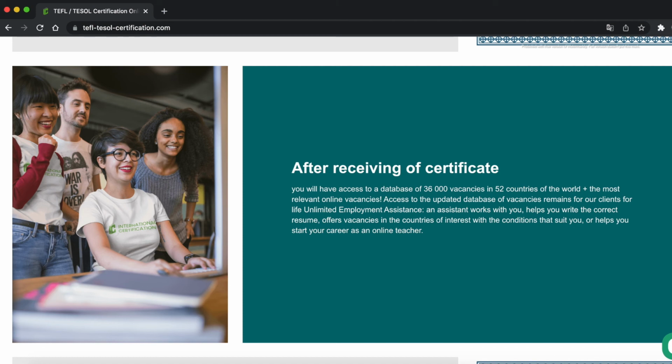What does the Lifetime Job Assistance service mean? An assistant helps you create a CV for a job application, offers you vacancies in the countries you are interested in and with suitable offline working conditions, or offers you vacancies for teaching remotely from anywhere in the world for working online. Access to the updated database of vacancies remains for our clients for a lifetime.